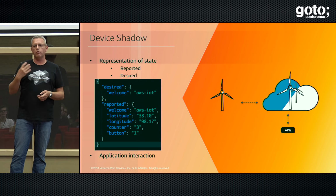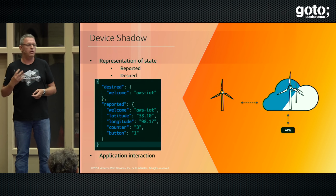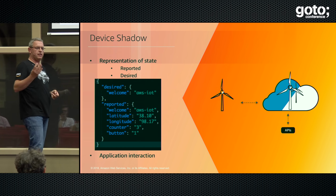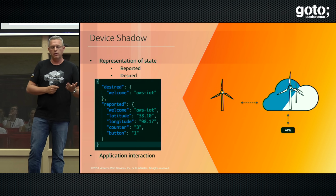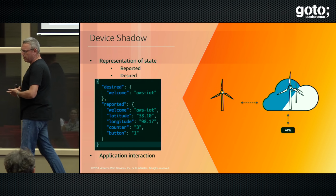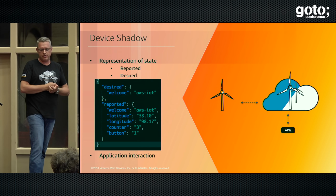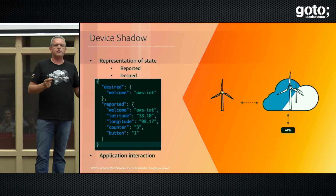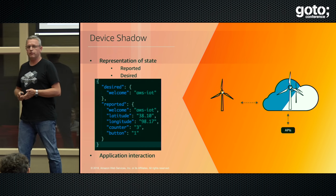It won't be changed and it won't be acknowledged until my thing will actually connect to the shadow and take this new information. And it can be super simple, like setting up a temperature, a single number, or a single variable. It can be a bit more complex, like having different messages, having different types of information. Simple JSON format. You can design your own shadows any way you want.